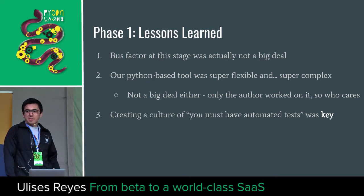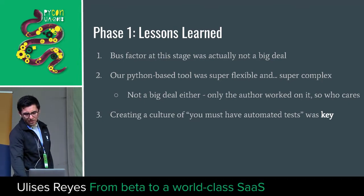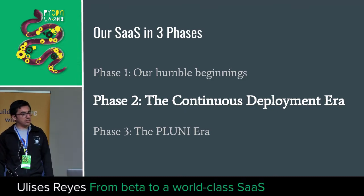It was very important back then that even though we were just getting started, we had a culture of automated tests for everything. So that was very important. It was key. All right, so next phase, the continuous deployment era.